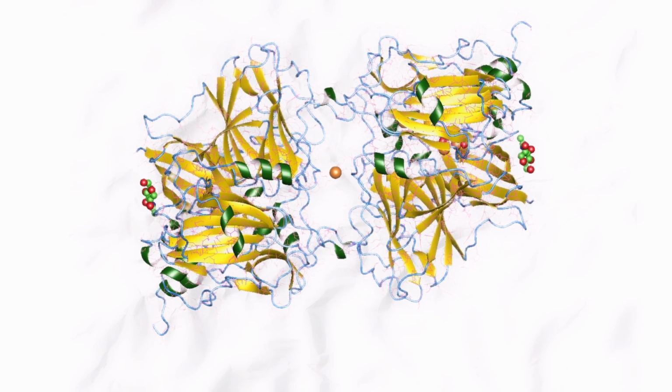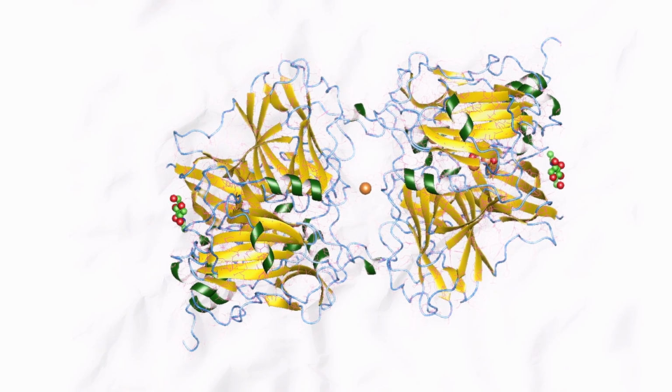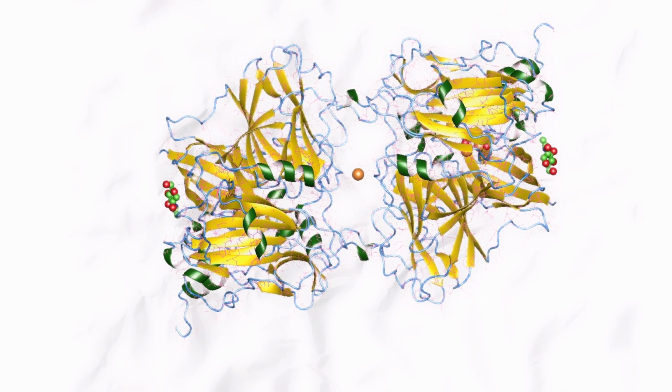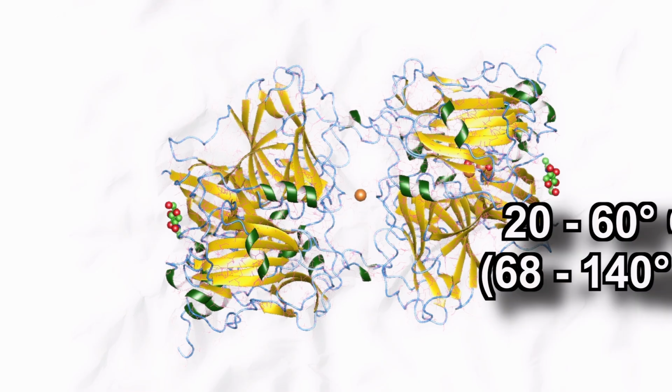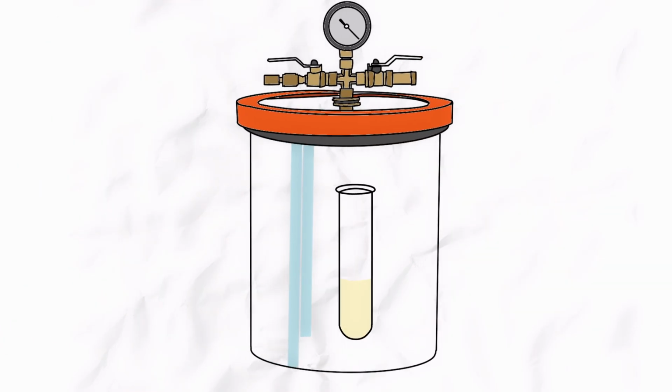But it just so happens that there's an enzyme called ascorbic acid oxidase that converts vitamin C into dehydroascorbic acid even without oxygen, in the temperature range of 20 to 60 degrees Celsius. That means that we need to reach the 72 degrees very quickly without a gradual increase in temperature.